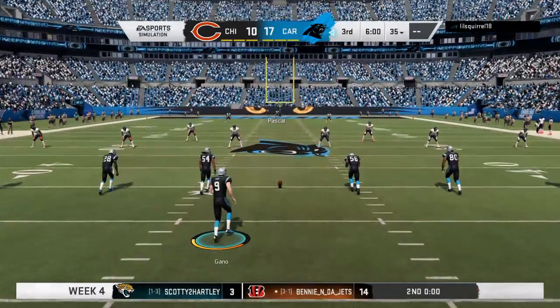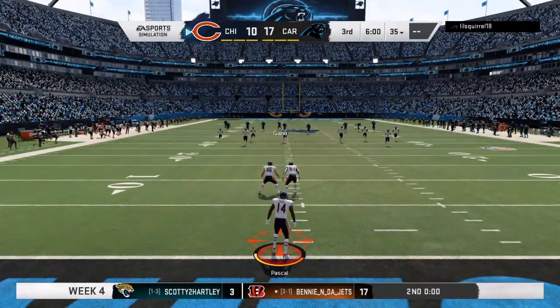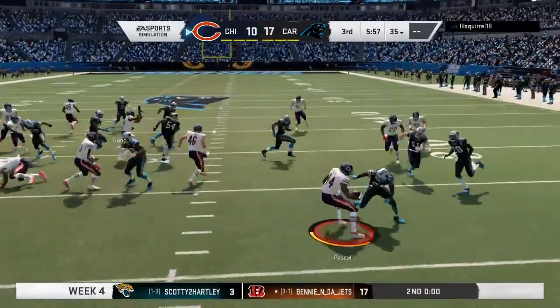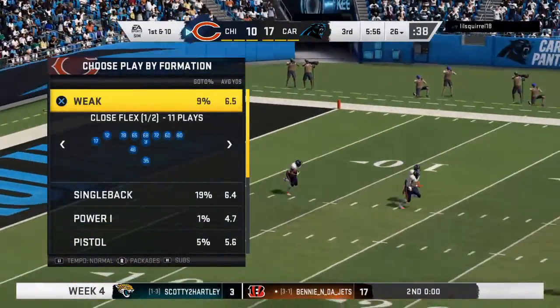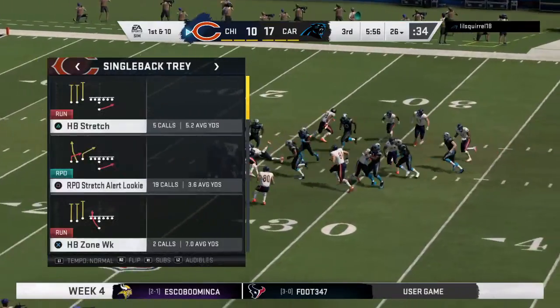Both teams appear ready for the fight ahead, and we resume action here in quarter number 3. This will be taken in at the 1. And he'll take this one near the 25, call it the 26-yard line. The Bears take over 1st and 10 at their own 26-yard line.